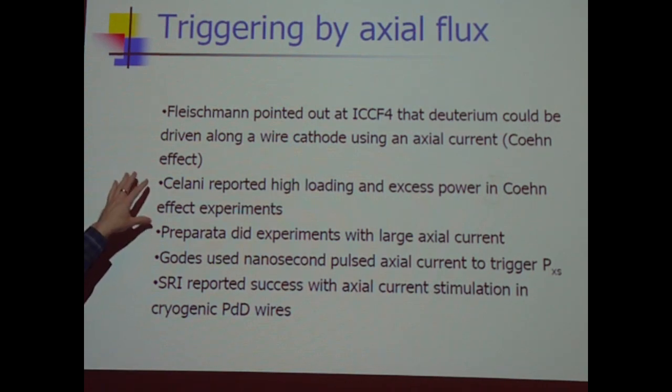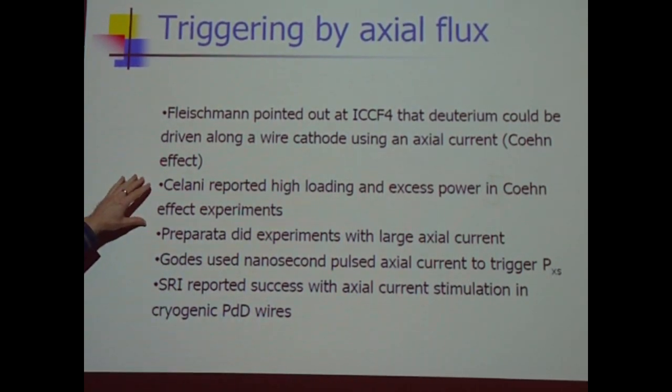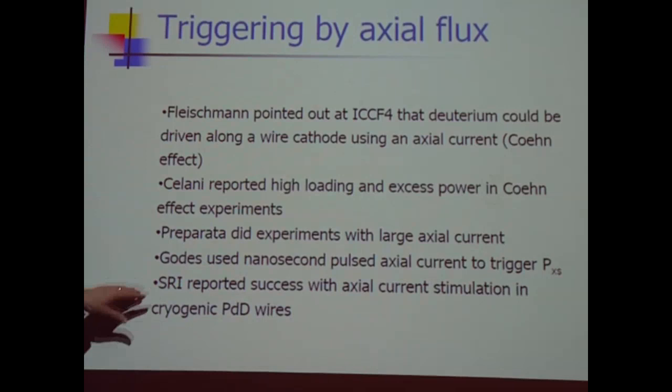Now, Celani, back ages ago, before he's famous for the wire, was famous for his results for axial flux experiments. He put a very high voltage and drove deuterium axial flux one way, electrons go in the other way, and saw excess power this way. Preparata did many experiments with large axial current, saw excess heat, and saw radiation coming out of it. Godus at Brillouin has given talks about using pulsed axial current to stimulate excess power.